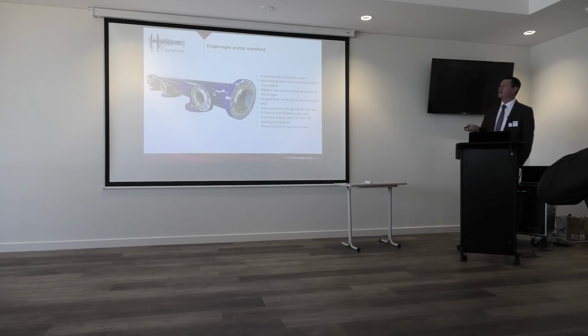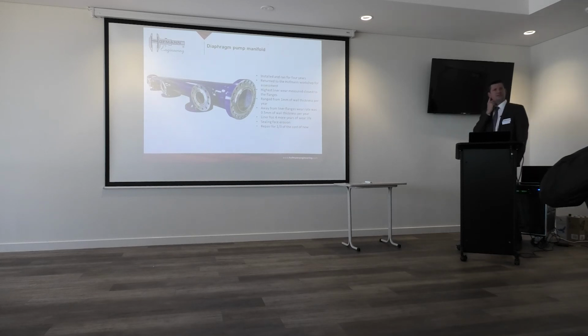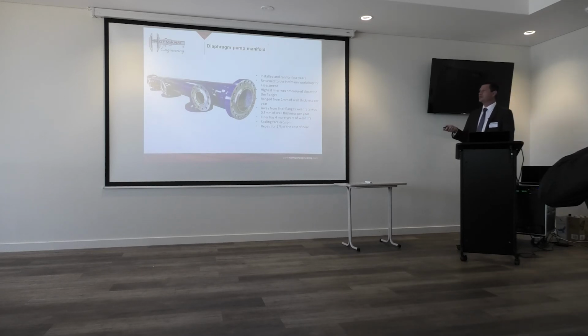So when Warren and I did the measurements, we saw that the highest wear is very close to the mating face, about 1 millimeter of wall thickness per year. So after 4 years, we'd lost about 4 mil in the highest wear areas. The whole internal bit was less than 1 millimeter per year. So we could safely estimate this has got 4 more years of wear life on the liner.